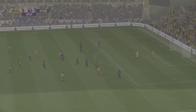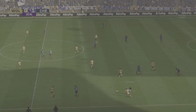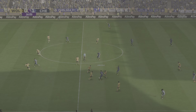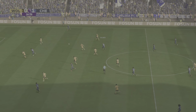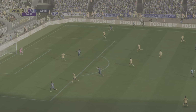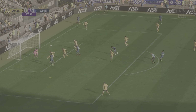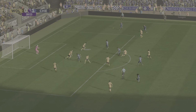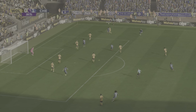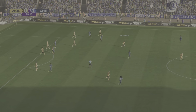João Félix. Marc Cucurella. Nkunku. Now to deliver a good ball in. I don't know how he didn't score. Great defending. And that one goes out and away.